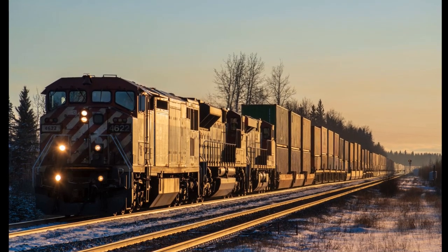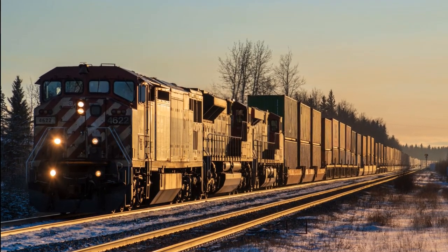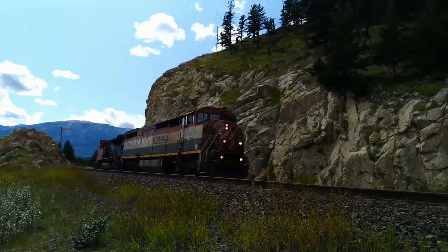Eye-catching stripes of red, white, and blue, and the signature BC Rail rock lights and ditch lights on the front, many rail fans now had a new favorite engine on the CN roster. Everywhere they went, train enthusiasts followed, hoping to get that perfect shot.